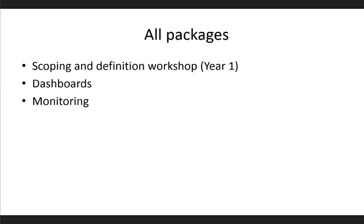So again, in all packages, we have a scoping and definition workshop in the first year. So that's where we sit down for a couple of hours and we just go through everything and we say, okay, what are we going to do with this? Here are all the options. This is what we're going to set them at, and this is how we're going to run across the course of the 3 or 5 year contract.